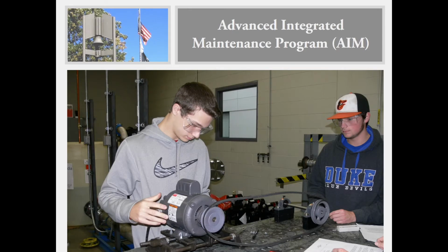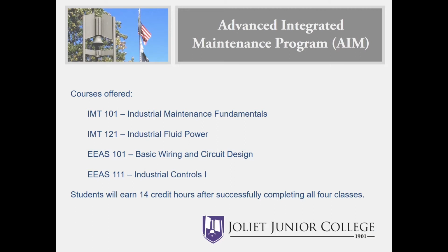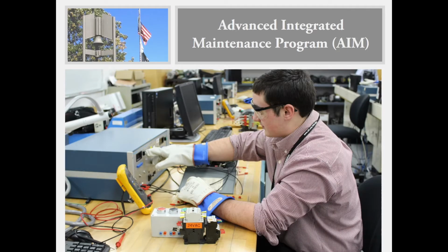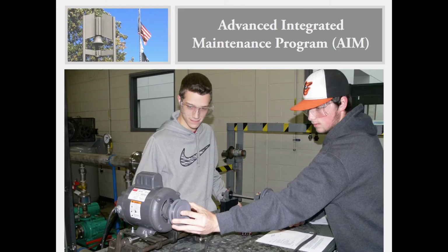This high school senior-only program is offered in partnership with Joliet Junior College and will be held at the main campus on Hobolt Road in Joliet. Students will participate in 4 separate college courses building skills and awareness in industrial maintenance, industrial fluid power, basic wiring, circuit design, and industrial controls. The AIM program will provide students with the core education and technical hands-on skills to further pursue careers in the advanced manufacturing sector. The demand for highly skilled technicians continues to grow every day right here in our district.